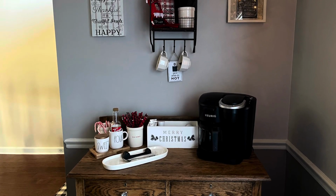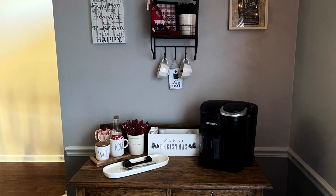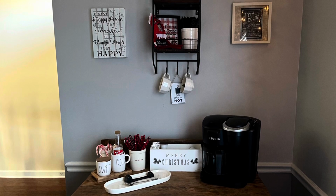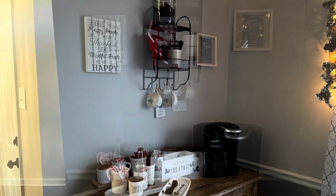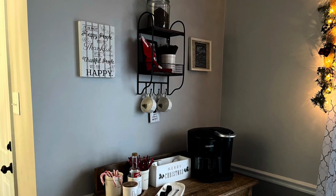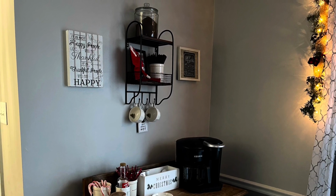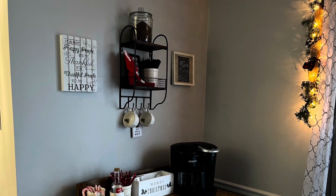And then this is how the coffee bar ended up once I got my Falstaff mugs washed and hung up, and the Rae Dunn things all with the candy canes and the syrup and the coffee stirrers in there. I think it turned out cute. In that Merry Christmas box, I got on clearance as a gift set at Walmart last year, I filled it with K-cups for this year.